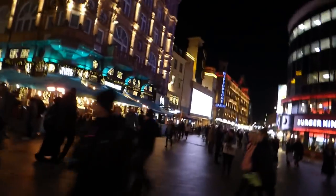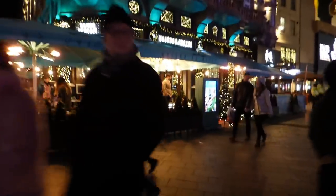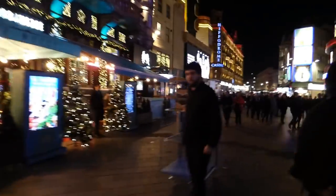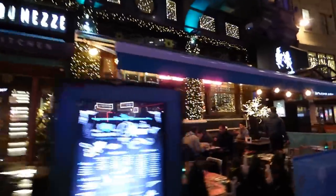But you know, Leicester Square, look how gorgeous this is. So much going on. They have a million lights on it. Oh, sorry. Look how beautiful. Oh my goodness. Yay.